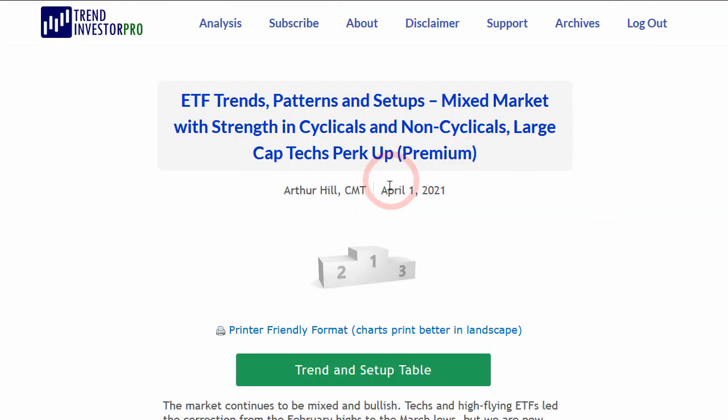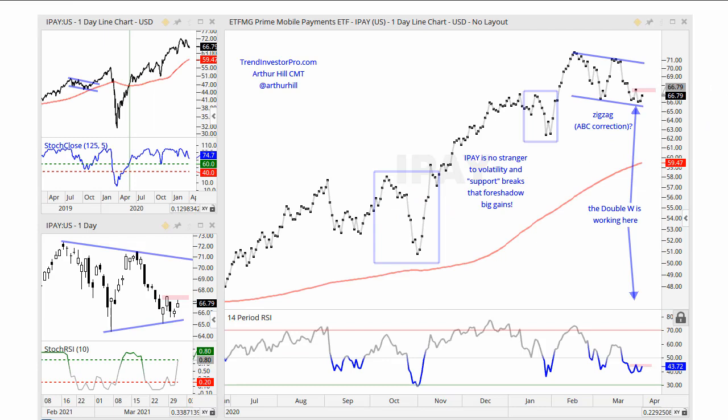And so here is this report from April 1st, a week ago. And I want to show you the chart that I showed for IPAY here. So this is a line dot chart. It just shows the closing prices here. And I'm moving to a bar chart on this one. But on the left, you can see we've got the long-term trend here, and we're above the rising 200-day, and Stoch closes bullish. And then we can see on the medium term, we have a falling channel.